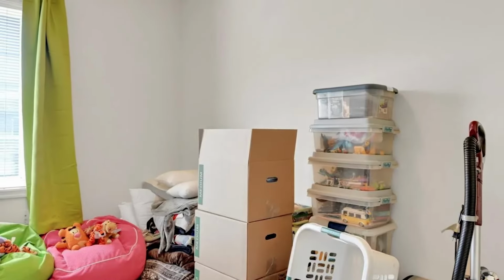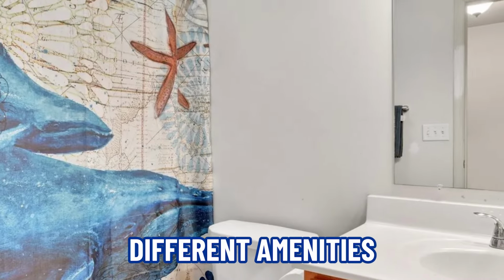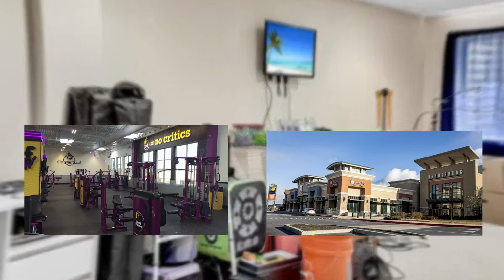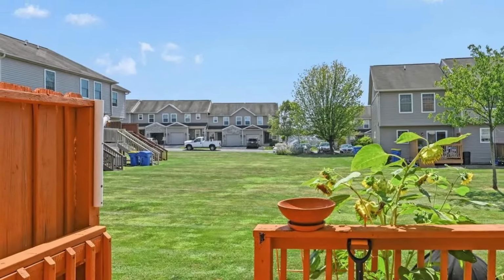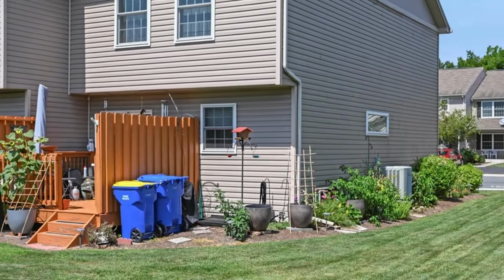Now, just a fun fact, this home is located really close to a lot of different amenities. You have Planet Fitness right down the road. You have the East Mall, which is one of the bigger malls in Harrisburg, if not the biggest mall. You're close to all kinds of restaurants as well as 83, so very conveniently located.